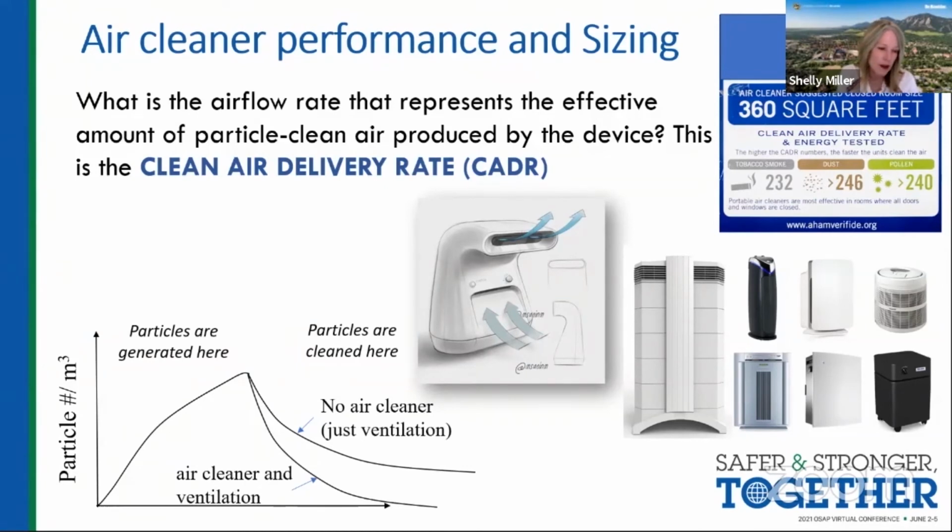And I show a graphic on the left that shows as particles are generated by people speaking or people talking, then the particles can grow to a certain level, and you need to drop those particle concentrations lower by air cleaning, and it's faster with air cleaning and ventilation compared to just ventilation by itself.